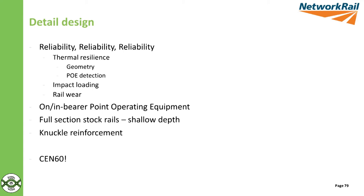And we wanted full section stock rails, so none of that machined foot that I showed you earlier where we lose knuckle stiffness. I think the other thing to bear in mind as well is that this is a Sen 60 system, so a lot of the benefits we get are purely from the fact that it is Sen 60. More bearers per 60 foot, as it were, stiffer rail section, taller rail section, better wear properties. So in a way, half our work is already done.